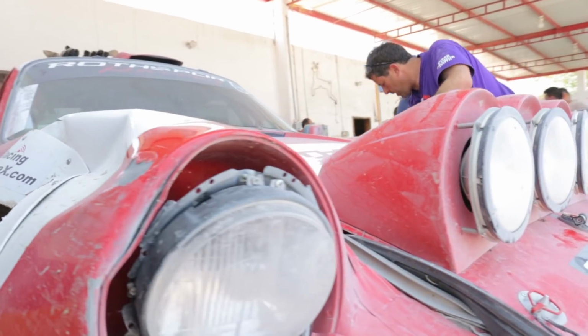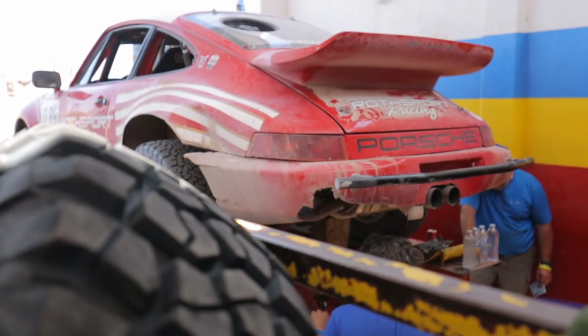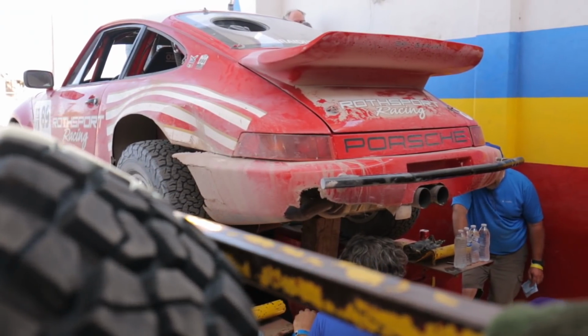Now here we are, we're slamming a new gearbox in, no problem. We have one ready to go, all full of oil, put it in, we're done.